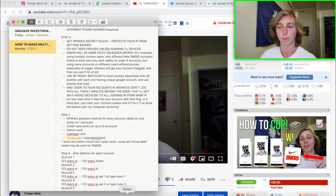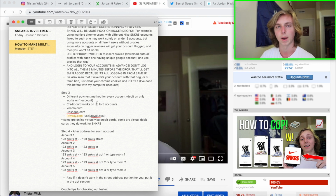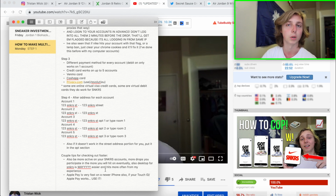I run through this notepad and discuss the whole process, the important steps, different payment methods, what's required for different accounts, like different phone numbers and all that. Again, how to change up the address, that's another thing I discussed, and a couple other tips on how to check out faster on Snkrs, like using Touch ID, using a computer, etc. And that's what you guys got to do right there.